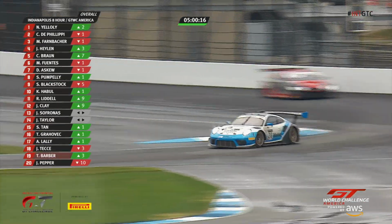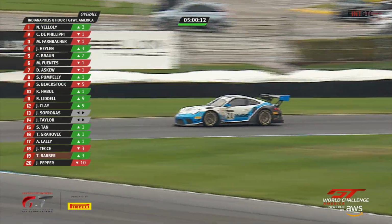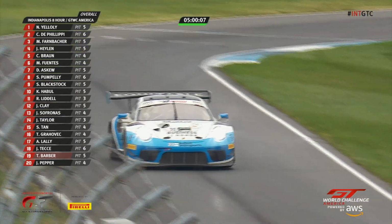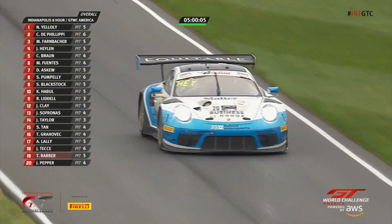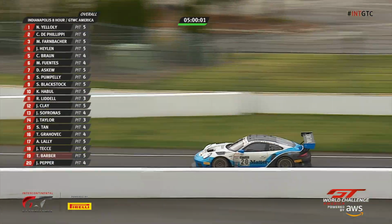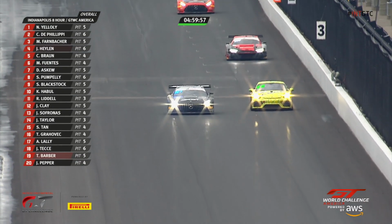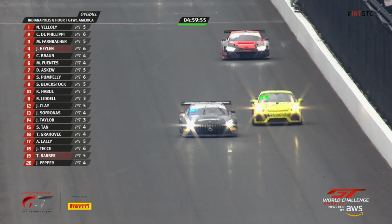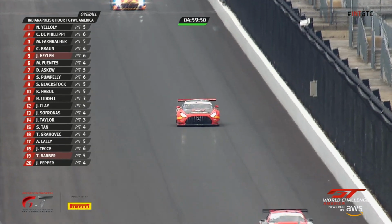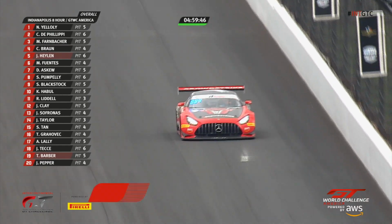This number 20 Porsche runs at GT World Challenge America, but isn't entered in it for this category here. And Jan Halen is going to be ducking into the pits and taking some service. So coming up here, the clock is about to expire on the three-hour race within a race. So watching for that 04, here he comes, and Colin Brown along with George Kurtz winning this segment in the Pro-Am category for GT World Challenge America, powered by AWS.